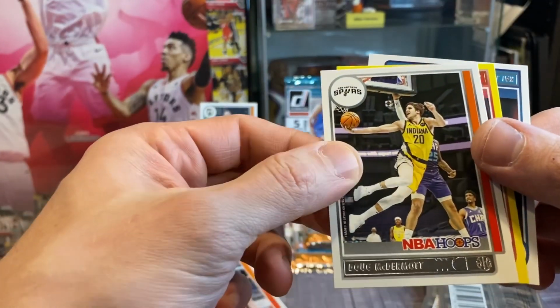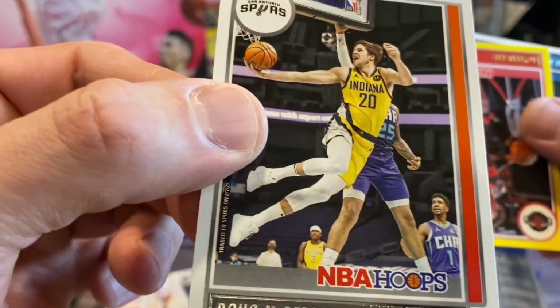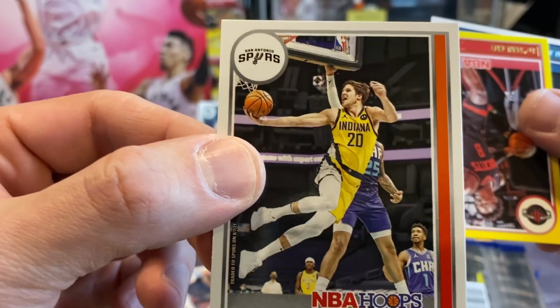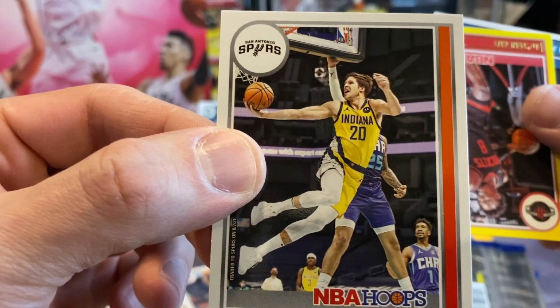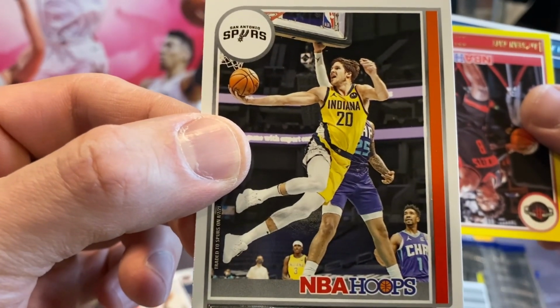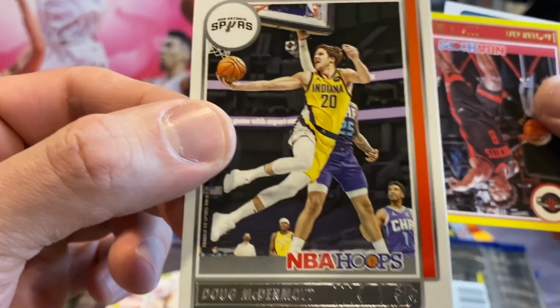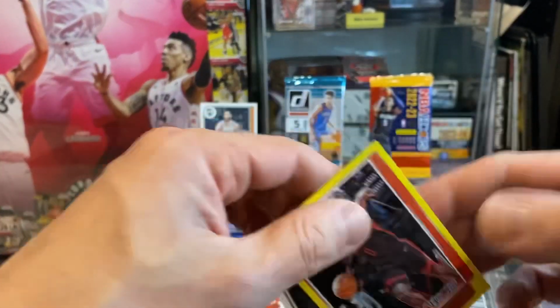You've got, oh, good old Doug McDermott. Dougie plays hard. He's on the Spurs, but there he is in his Pacers jersey. Look at Dougie. Nice little action shot. That's the shot for a guy like Dougie. I dig it. Here we go.